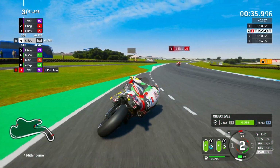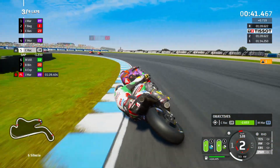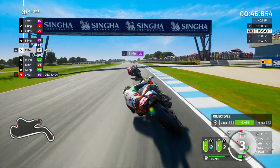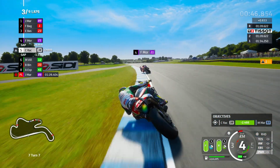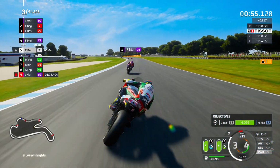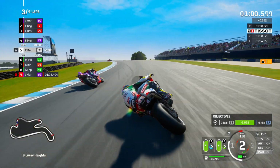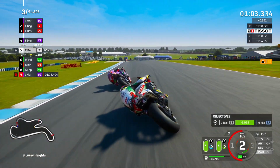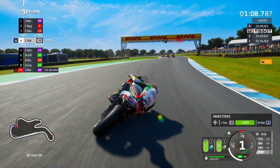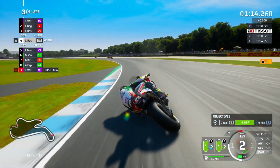Gone well and truly deep into Miller Corner, pretty much taking a long lap penalty there. Now we've got to get back through on Franco Morbidelli, so we've given ourselves more work to do here. Looking to make a move around the outside, Lucky Hart's very ambitious. Very much Alex Lowes a few years ago, well, last year on the Kawasaki. Had a bit of a twitch there, we managed to make a bit of a block pass on Franco Morbidelli.